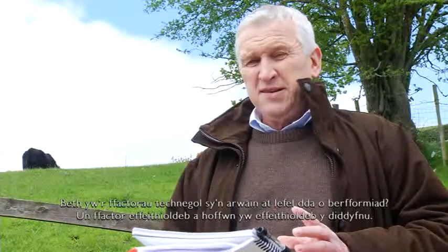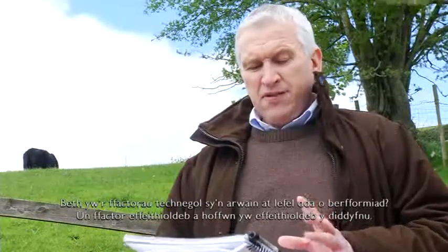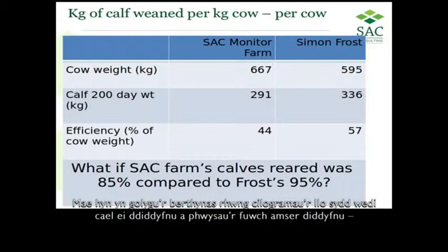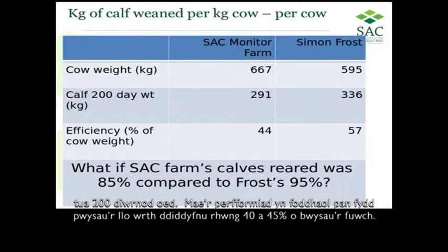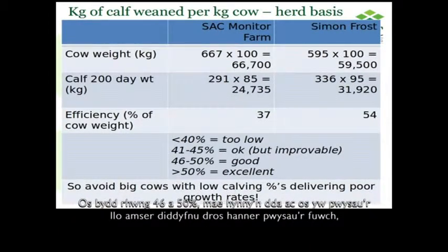Now, what are the technical factors that lead to good levels of performance? A particular efficiency factor we like to calculate is the weaning efficiency, and that's basically the relationship between the kilograms of calf weaned to cow weight at weaning of about 200 days. What we find is that satisfactory performance is where between 40 and 45% of the cow's weight is weaned as calf. If you're achieving between 46 and 50%, that's good, and it's exceptional if you're weaning over half the cow's weight.